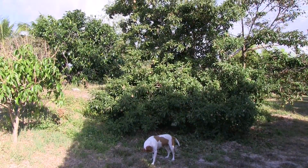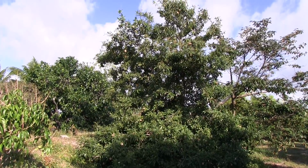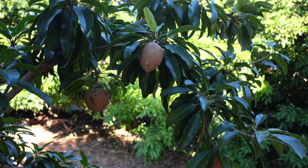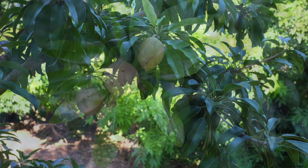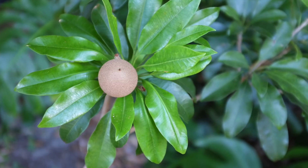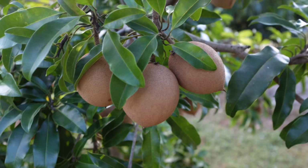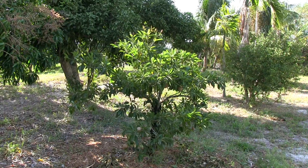Sapodilla trees do not like to sit in water. As long as drainage is good, sapodilla trees grow well in many different soils, from sandy ones like we have in South Florida to richer soils in other places. Trees grow from seed, but it may take 5 to 8 years before seedlings fruit. Most sapodilla trees sold in the U.S. are grafted. When you buy a grafted tree, not only are you buying a specific variety, but grafted trees can produce fruit when they are just a few feet tall.